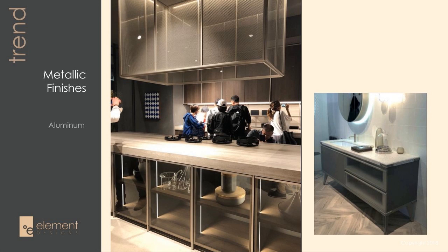So on the left-hand side, we're looking at an aluminum finish that is built into several of the elements in this kitchen. So the oven hood structure includes a nice natural aluminum mesh and framing system. We've got aluminum frame cabinet doors and a structure which supports the island, which all beautifully bring in that natural aluminum design detail.